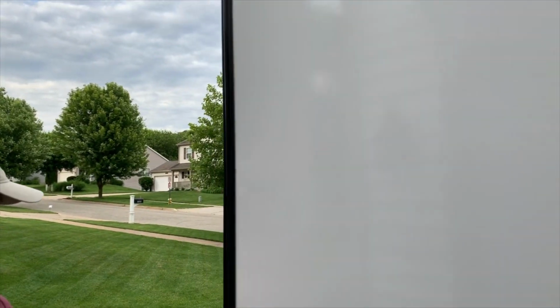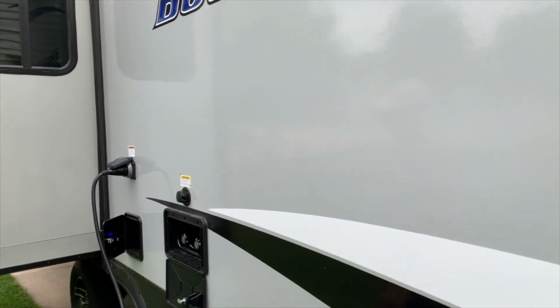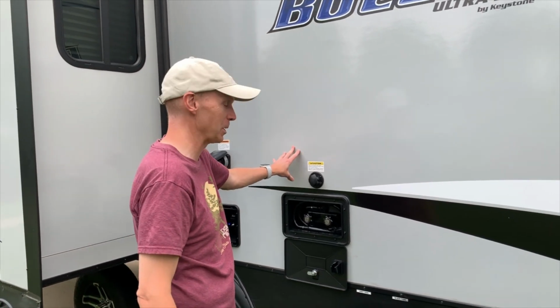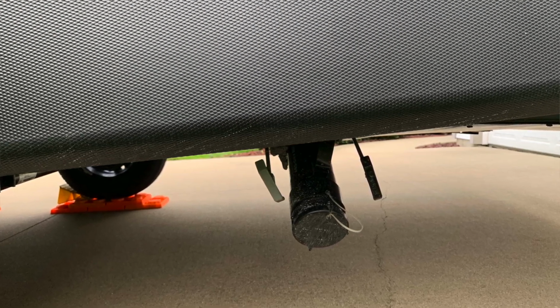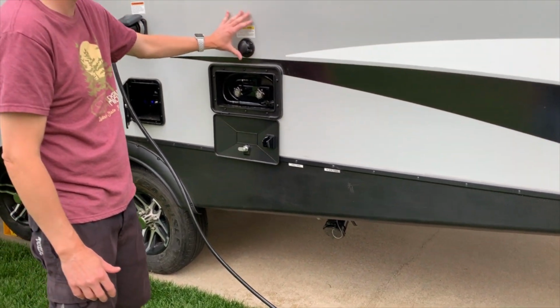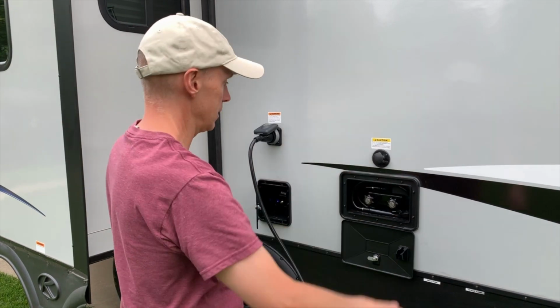And then as you come along the side here, kind of your standard utility side of the trailer, you have the black tank flush, which by the way is on the correct side of the trailer where it should be. So if you're dumping your tanks, which by the way, the gray and black tank outlet are right there on the same outlet down below. But the black tank flush nicely is on the same utility side of where you dump, so you don't have to run the hose all the way around to the other side.